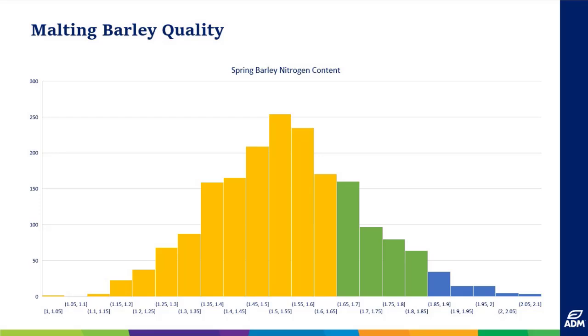Now to take a look at quality, we've actually seen a very good quality year for the barley. The spring barley in particular was excellent. All malting metrics are very, very usable, and pass rates for malting barley are extremely high, with the odd exception of ergot in the crop, which does seem to be increasing in prevalence and poses a risk this year.